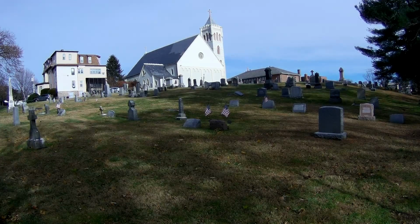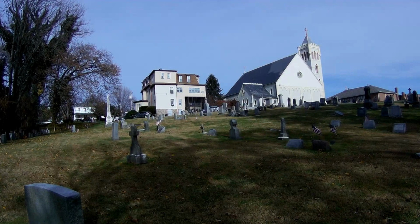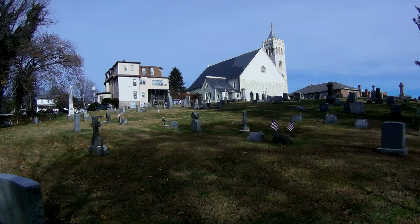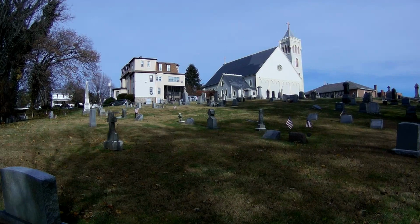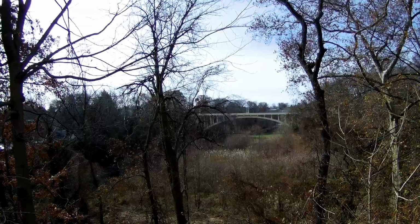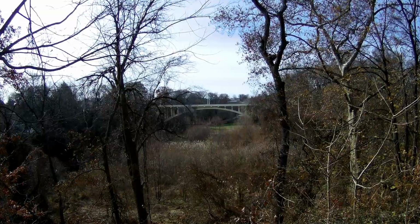All right, so here I am. This is the backside of St. Charles Borromeo Cemetery and Church in Drexel Hill, Pennsylvania. I started a three-part video series here, starting at the Swedish cabin up along Darby Creek, and I talked a little bit about the Swedish immigrants that came here in the 1600s.